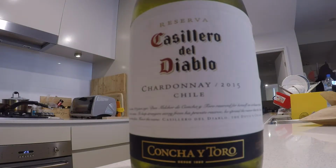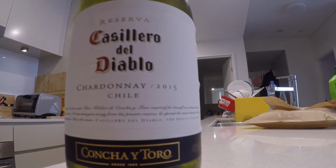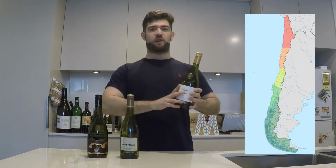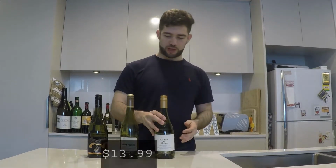And moving on to our last wine. This wine is made by a producer called Concho y Toro. They make a ridiculous amount of wine in Chile. This says just Chile, so the grapes in here can come from everywhere in Chile. So you sort of already know what you're getting yourself into with a wine that comes from everywhere. How much is it? This is $14, so under 15, pretty good.